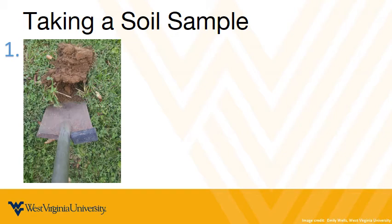You don't want the soil to be too wet, and you don't want the soil to be too dry. A healthy soil is going to hold a little bit of moisture even if it hasn't rained, but if the soil is too dry, you are really not going to get a good sample. You're only going to be able to get your shovel in maybe a few inches before it just refuses to go any further because the soil is just too dry to be worked up with a shovel.